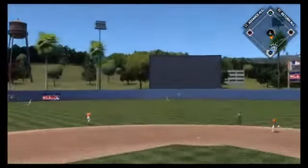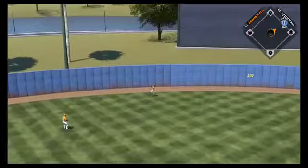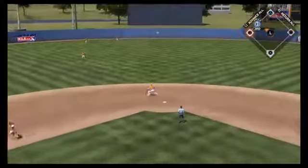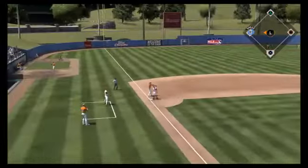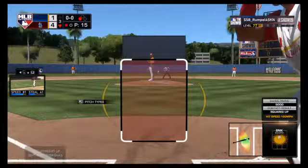High in the air, carrying well out to deep center. Back goes Hunter to the track, but he has no chance to make the play. It's off the wall. Around second, he's on his way to third, and he's in there at third with a one-out triple. Now at the plate, Tony Gwynn.